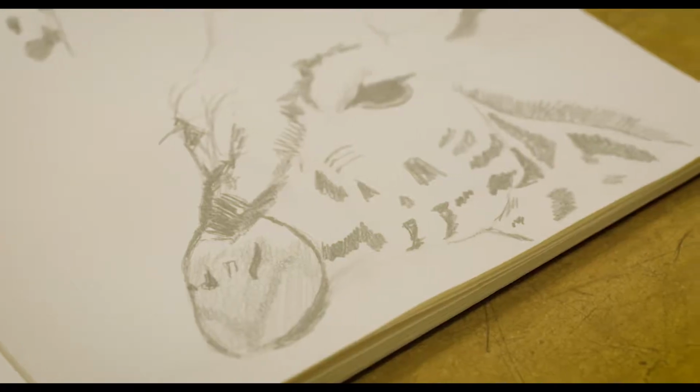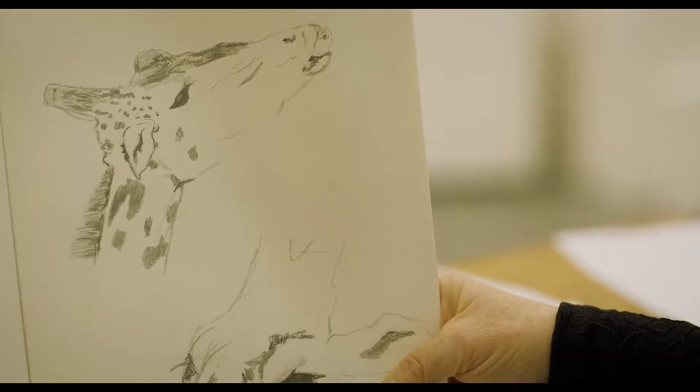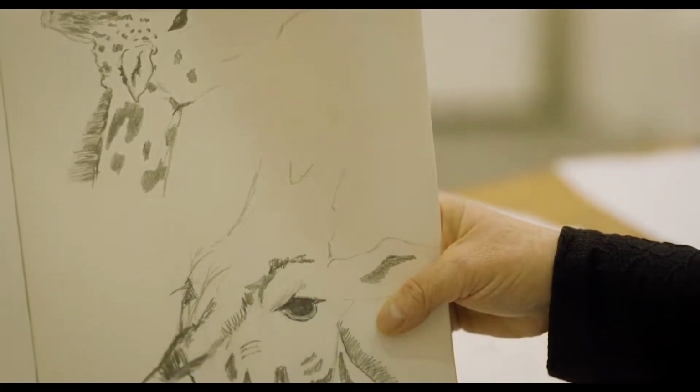I've always loved the safari park, and to actually be privileged enough to be taking part in this project, it's fantastic for me. I'm from Knowsley, and to actually create something for an area that I really love, it means a lot to me.